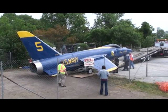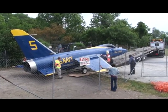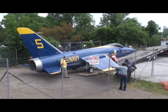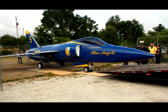This F-11 jet that once flew the skies at supersonic speeds, now having to get a little bit of a push to make it to a spot where it will be until it is raised up onto the pedestal. From New Bern, North Carolina, I'm Roger Whitney.